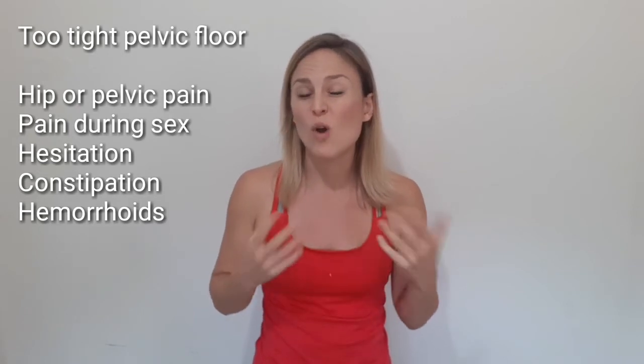Constipation is another clue that you might have a too tight pelvic floor, and hemorrhoids, because when we have constipation, when we find it hard to go to the toilet, we tend to bear down and push down onto our pelvic floor, which can cause little blood vessels to burst, and that's basically what hemorrhoids is.